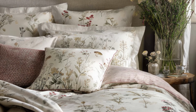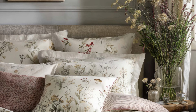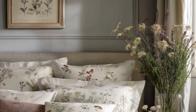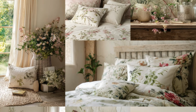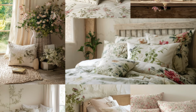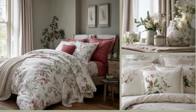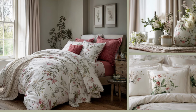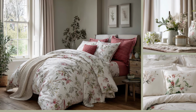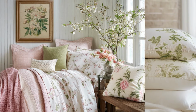No French country bedroom feels complete without a touch of nature. Floral patterns and fresh botanical accents introduce softness and life into the space while reinforcing the romantic countryside atmosphere. Whether incorporated through bedding, wall art, decorative arrangements, or subtle textiles, floral details create a sense of freshness and harmony. These natural touches connect the interior to the beauty of the outdoors, making the bedroom feel peaceful, charming, and wonderfully inviting.